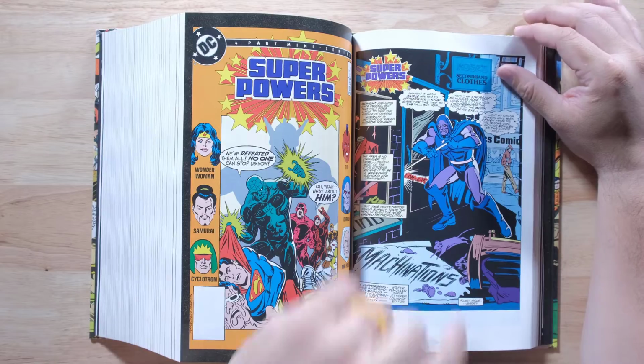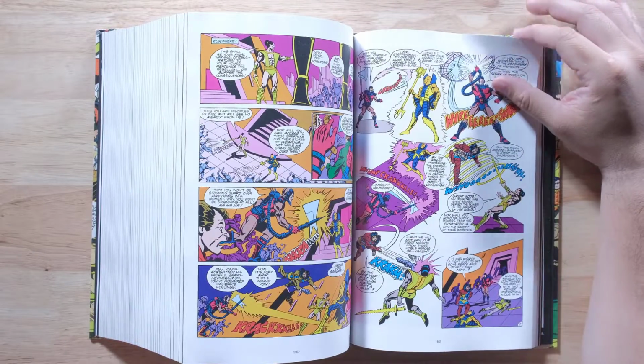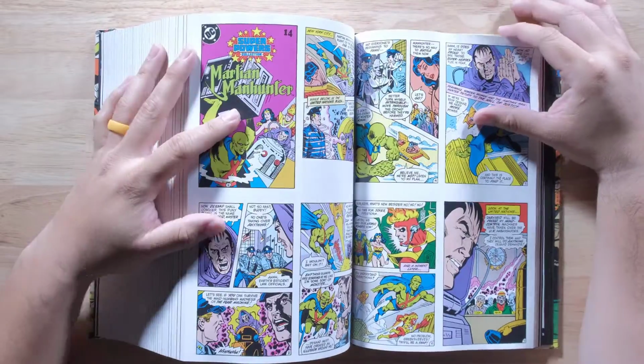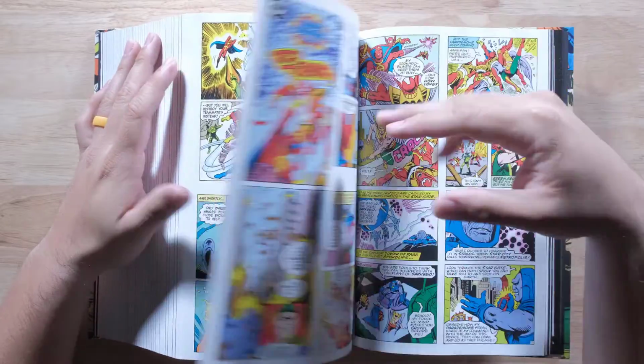Like, look at that. He used to have a cape. He doesn't have a cape anymore. But, and then he's much more stoic now. He's very much like, ugh, these peasants, these flies flying around me.